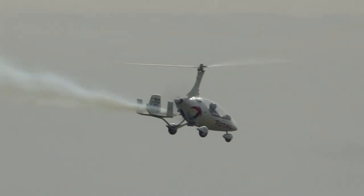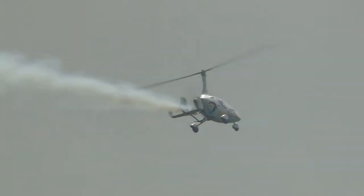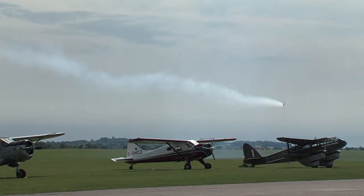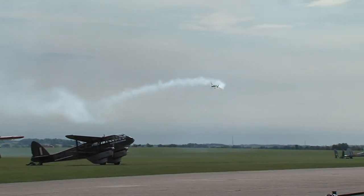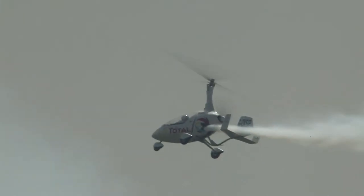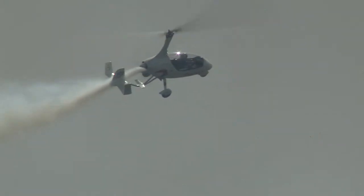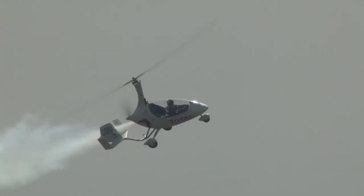There's also a significant safety consideration here, which is that in the event of an engine failure, the autogyro can simply auto-rotate down to land, and they can land in some very, very small spaces indeed. You could land one of these in a roll of less than 3 meters. If you've got a back garden long enough, eminently practical.